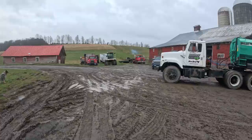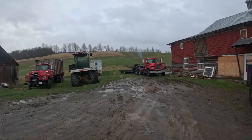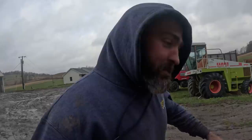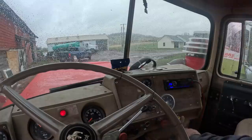Figures, got hooked up and the trailer is absolutely sunk. And I know I need more stone around here and things like that, but somebody did say, why don't you push yourself out with the trailer? Never thought about that before last time I was stuck. I think we can do that here. I don't want to bend that ram that is in the trailer because, let's see. Truck is good, so let's slide the trailer forward. Gotta engage it.